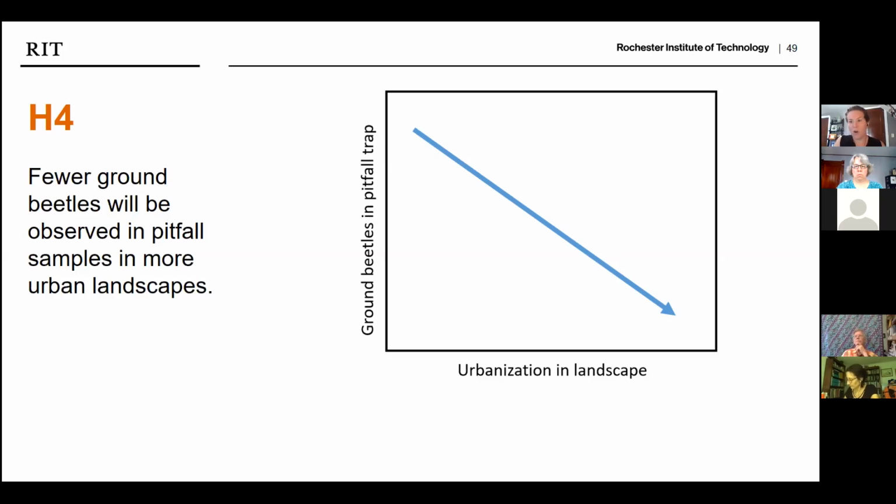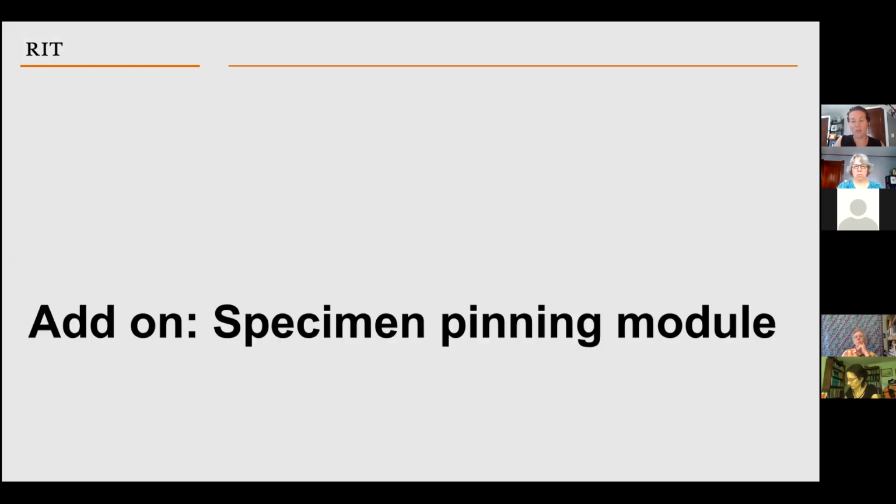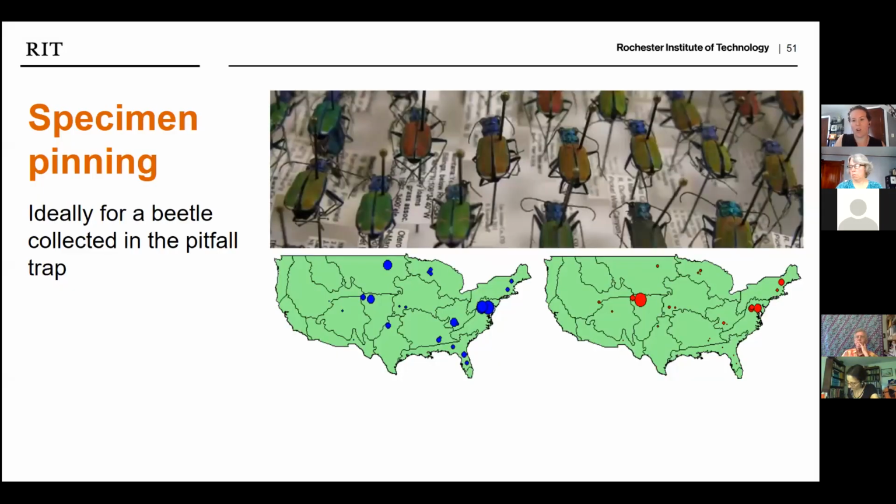Okay. So another one, if they do the pitfall trap: one thing they can do at home, again, depending on the goals of your class, is actually pin one of their specimens. So this is something that could be very useful if you're doing this, for example, for an intro or non-majors entomology class, but it may not be something that you want to do if this isn't one of the goals already for your class. And they would learn how to pin their insect at home. So the goal would be ideally to do this for one of the beetles that was caught in their pitfall trap if they do that activity.